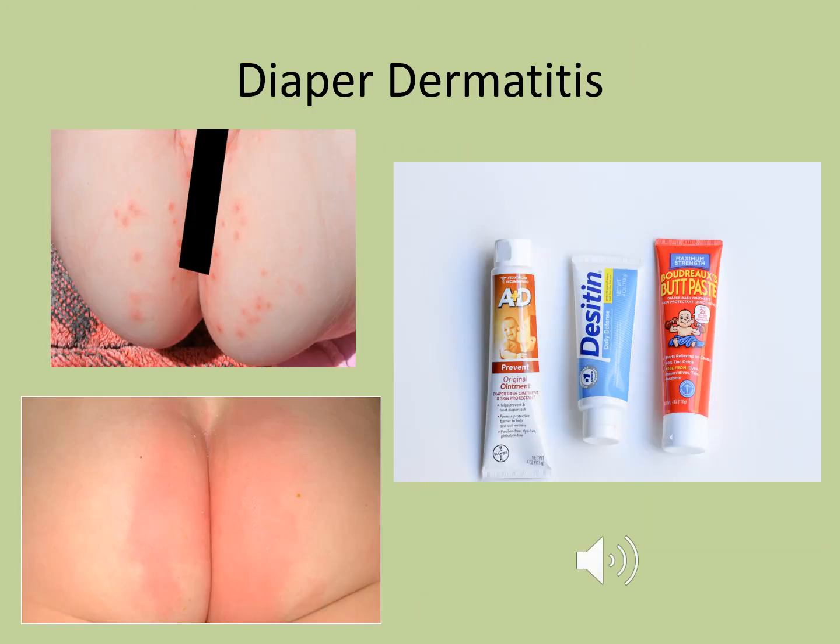Diaper dermatitis. Some infants have sensitive skin, that the diaper dermatitis can be a problem for the first few days of life. It can occur for a variety of reasons, and sometimes it's not just the first few days of life. Sometimes there are infants who have problems just because they have really sensitive skin. They can have problems with the types of detergents you wash their clothes in, or the perfumes in the diapers, or the wipes.